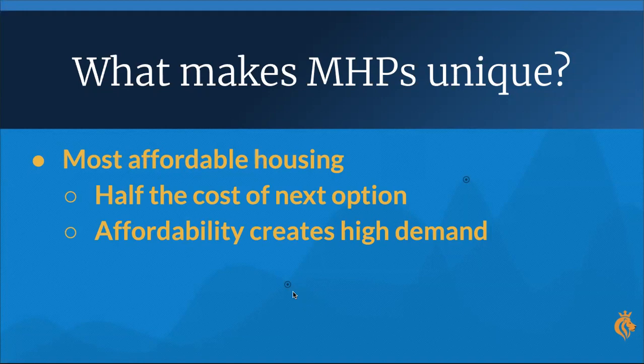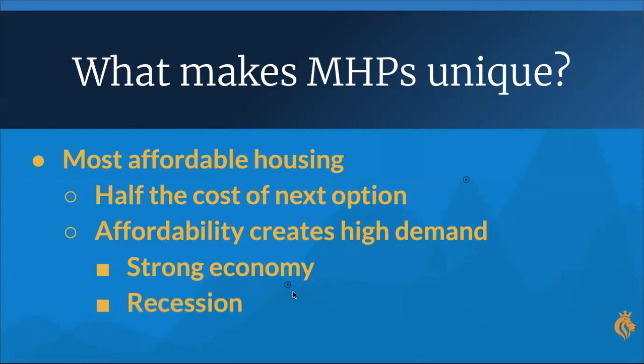And even though this affordability is unique to mobile home parks, what's also unique is that both in a strong economy, when housing prices are getting out of reach and rental for an apartment unit is going through the roof, they're a very attractive option. But also in a recession, when everybody is tightening their belt and trying to shave down their monthly expenses, it's common that in the worst economic conditions you can imagine, there will be a waiting list at a mobile home park for tenants trying to get into the park. And this is because of that affordability.